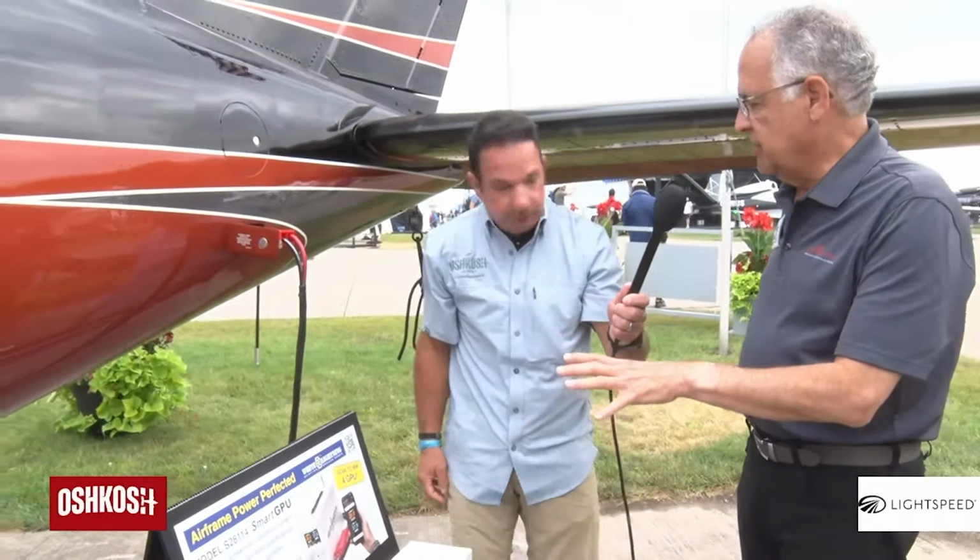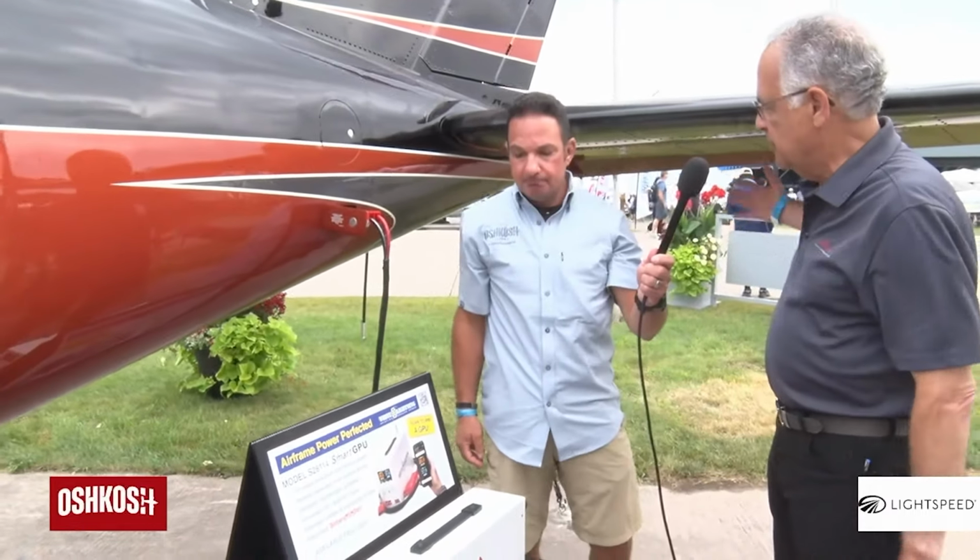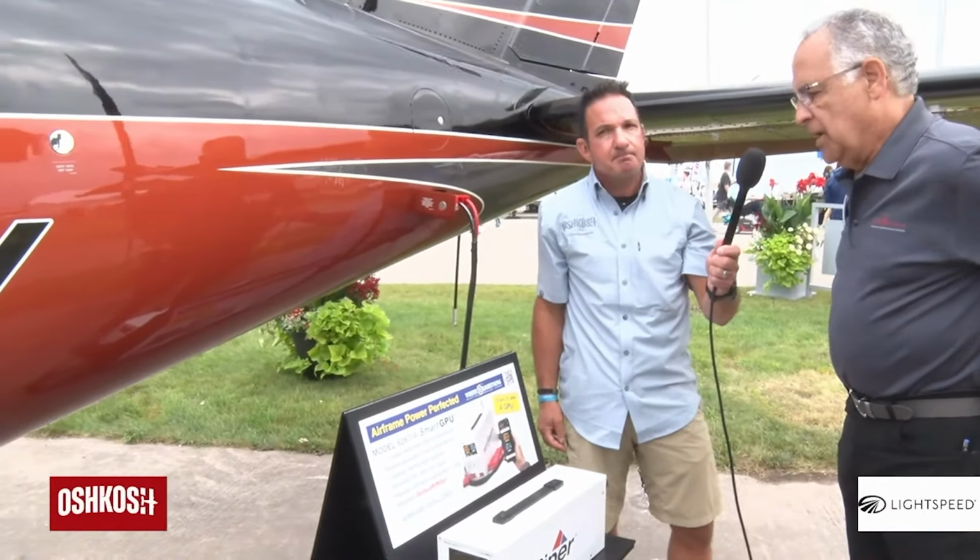Yeah. So we'll sum it up. What does the White Lightning line of GPUs look like in addition to this SmartGPU? This isn't the only one. There are others. Well, there's two smart GPUs that we'll be introducing in the fall. This is a prototype, and they go into production in September.